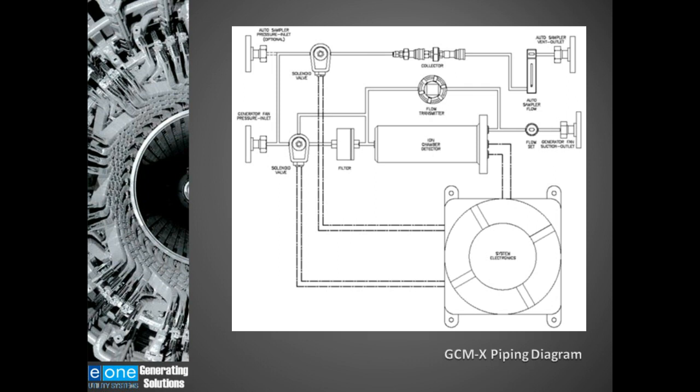It's very important to note that under normal conditions, the hydrogen is bypassing that filter and going through the ion chamber, because that filter is what's used to automatically confirm when an alarm is real. And then you can see down in the lower right-hand corner, there's an explosion-proof enclosure. This is where all the electronics are housed that control the unit.